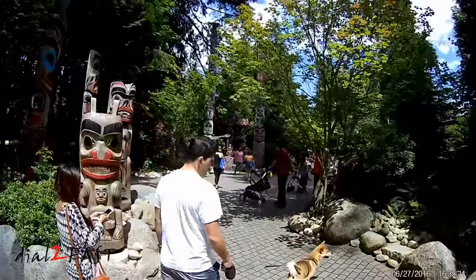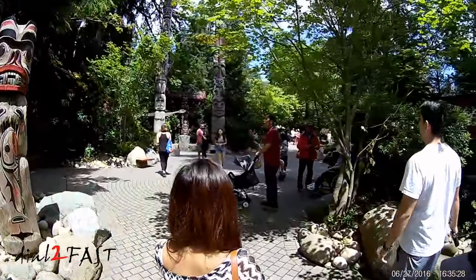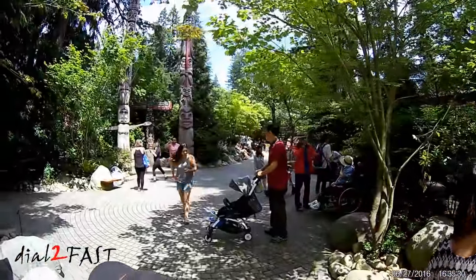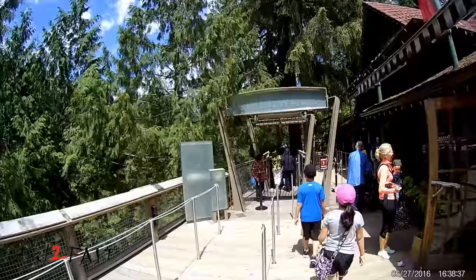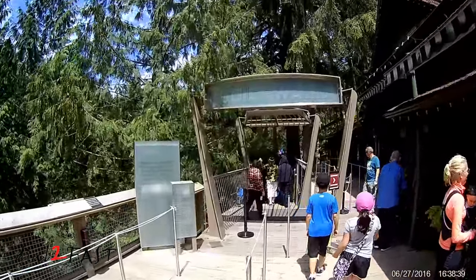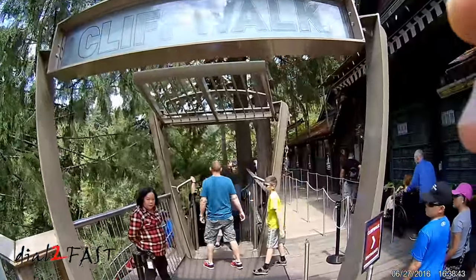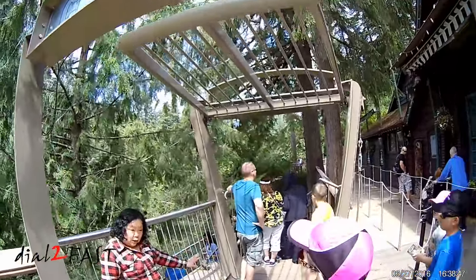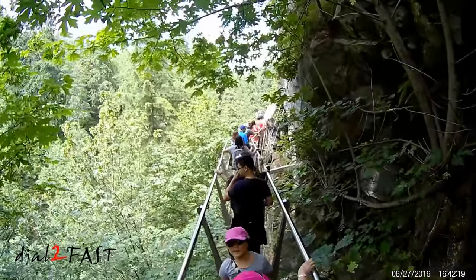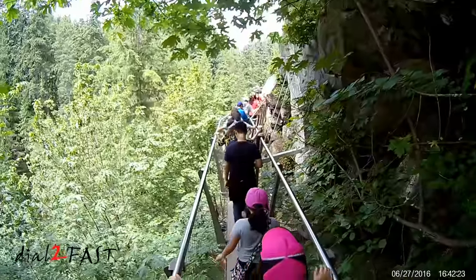Once you enter, you'll find several short walking paths with totem poles. You can take pictures. To give you a little history of where the word Capilano comes from, it's actually a First Nations name belonging to the Squamish Nation. The original name is Kapilano, meaning beautiful river, and was named for one of the great Squamish chiefs that lived in the area in the 1800s.